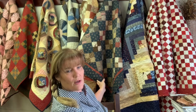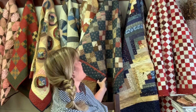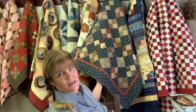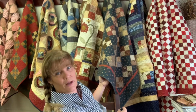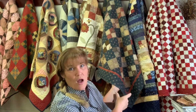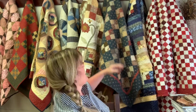I cannot remember who it was. But anyway, this was a kit that I finally got done. And I quilted it. And this one is more of maybe a very small lap or a table topper. It's not very big at all. So I guess the point I'm trying to make is these are not heavy enough to pull on the quilts, especially since I rotate them frequently and hang them up.